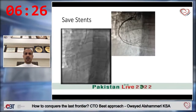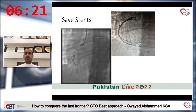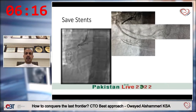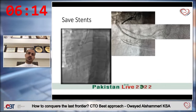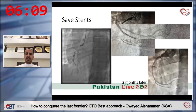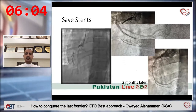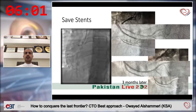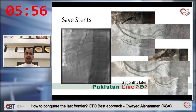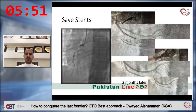RCA CTO traversed, but the distal RCA is severely diseased, as you see there. But when we did IVUS, there was something in the IVUS that allowed us to leave it. So that distal RCA, when we did it again 3 months later, this is how it looks. It looks stented. When you compare the 3 months ago CTO at the index procedure and 3 months now at the control procedure, the huge difference.